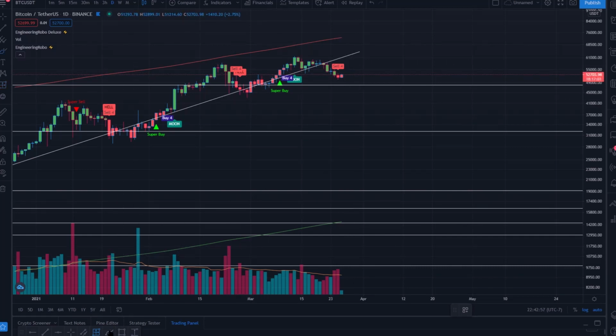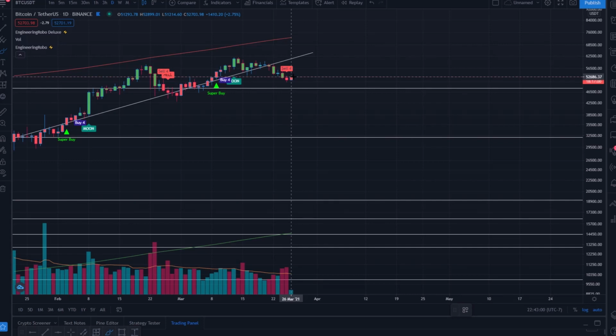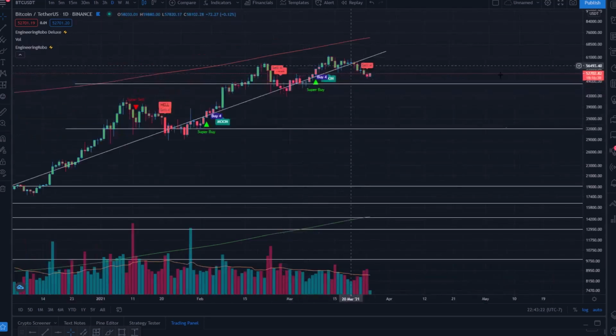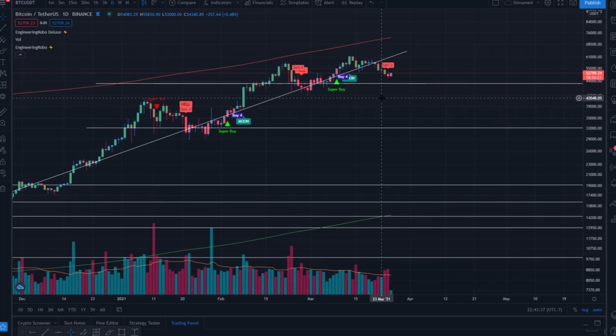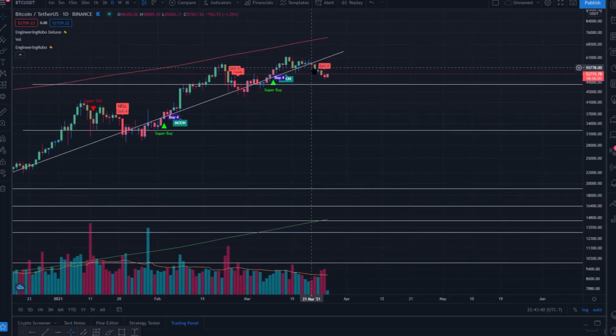Perhaps we could see an aggressive wick up into the 55, 56K range, but I do not suspect that to last longer than the day, and I suspect interaction with the high 40Ks to maybe even the mid 40Ks in the worst case. If we cannot hold there, then a new perspective will have to come into play. With Bitcoin in a bit of a downtrend over the past few days, the rest of the crypto market is heavily reliant on what Bitcoin plans to do.